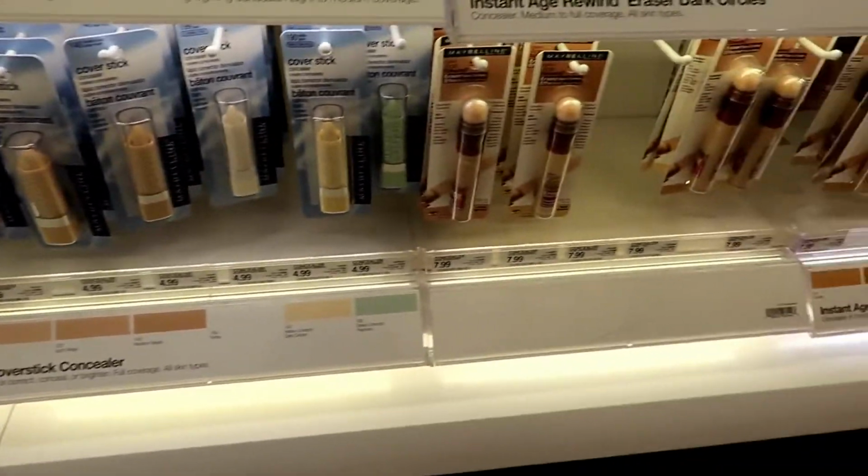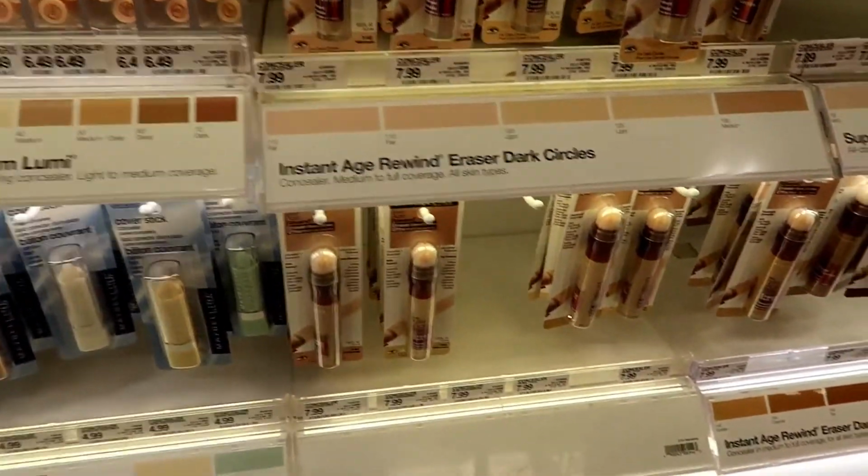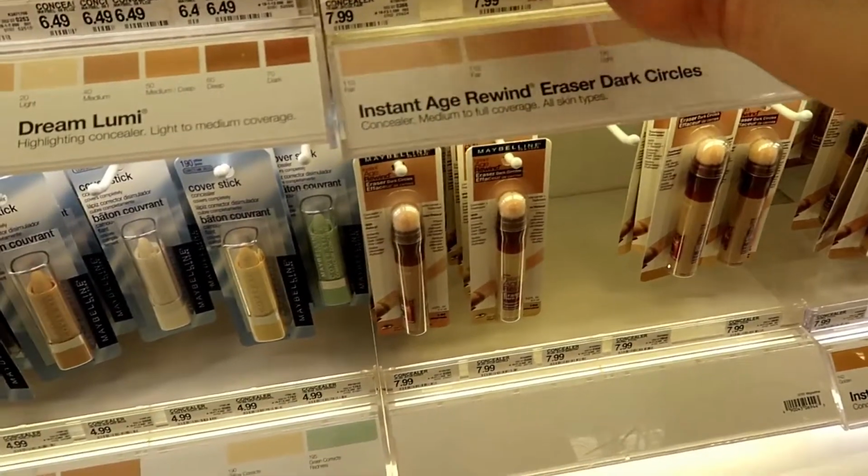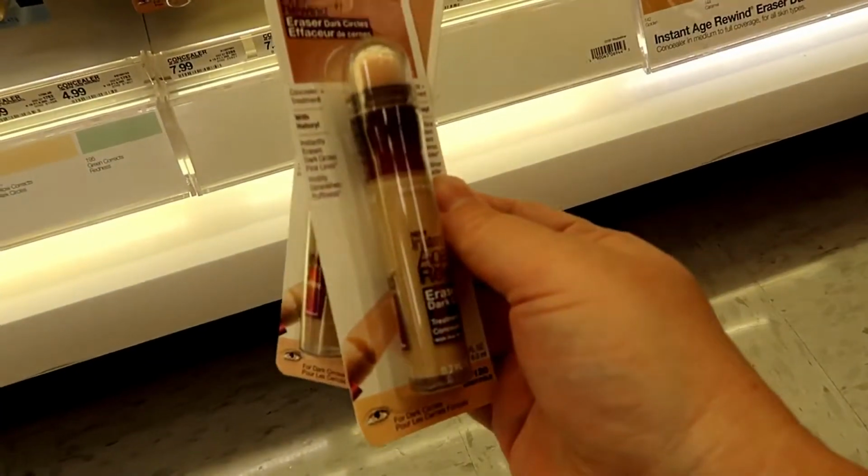Leave, and I didn't get the one thing I really came for, which was the under eye concealer. Maybelline, and I think I'm gonna go with light. I don't know whether to get light or fair. I don't know.